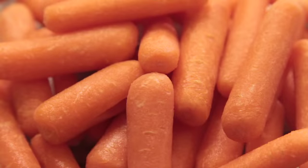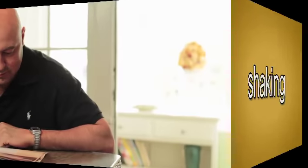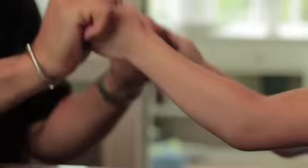White, pink, yellow, red, black, gray, purple, blue, orange. Orange. This is the color orange. These carrots are orange. Shaking. Shaking. The young girl is shaking her dad's hands.